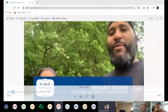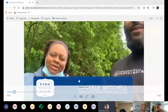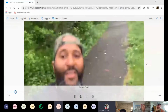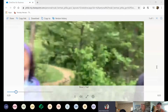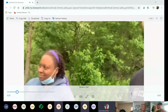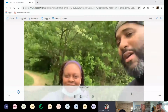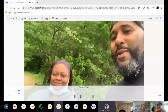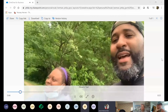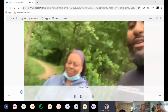Hey, this is Brian Payton from Jerome Brown Playground, and here with me is Jamil Mitchell from Winchester Playground. She's taking me on a tour of the Baxters Trail. This is my first time here. We're located in North Philadelphia, and we're going to tour the Baxters Trail. Every week we do our tour of the city, but we do our workouts, trying to stay in shape during this pandemic. But listen, just know that even though the pandemic is going on, you can be safe and you can be healthy.